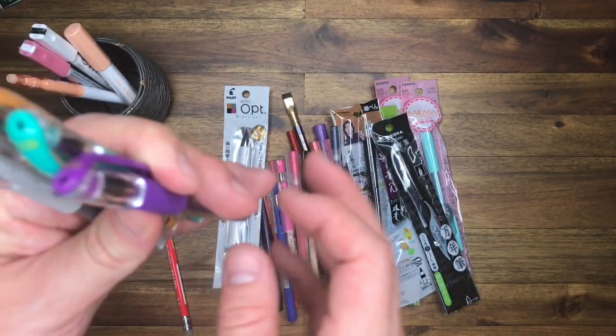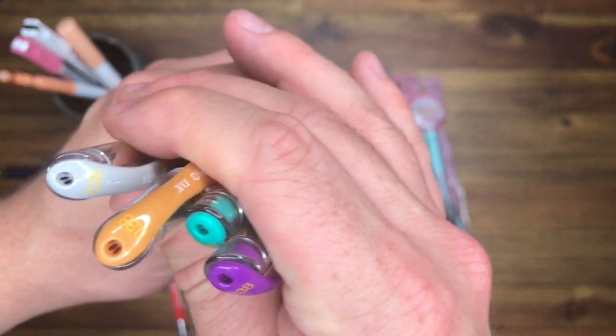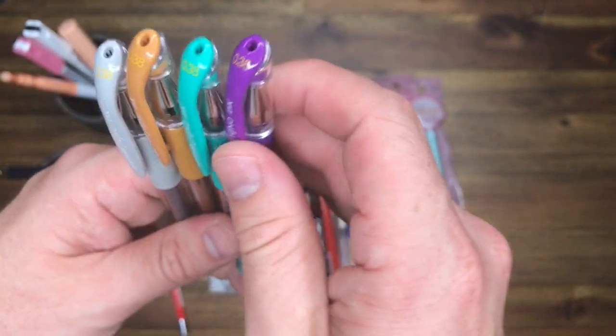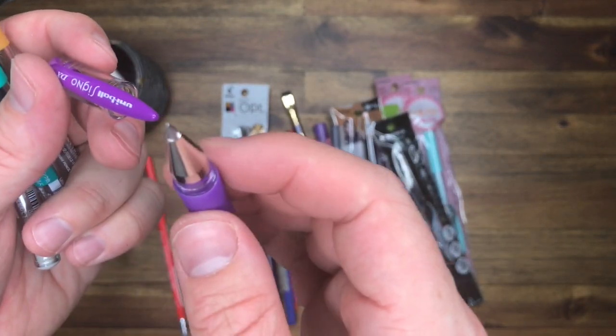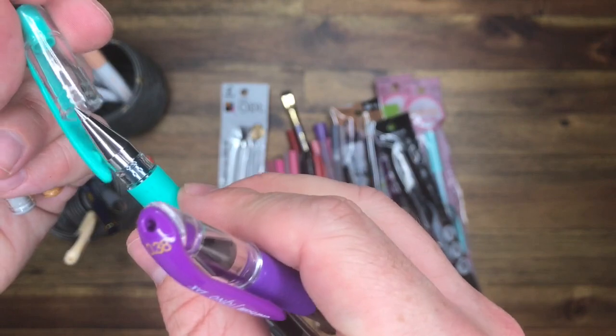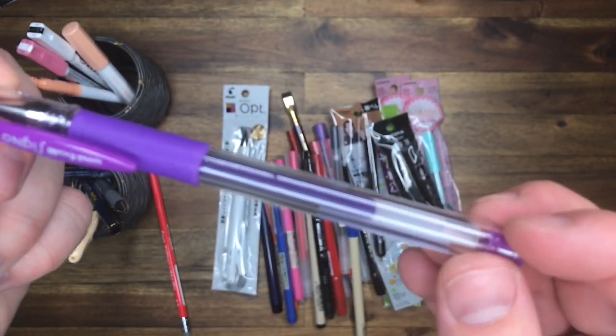I picked up some of these Uniball Signo in a 0.38 because, like I said, kind of a weird size to try and find. And maybe it's called something different in the States. Maybe it's just called a 1 or something. But all of this stuff is just stuff I don't come across very often. And so I wanted to try out these really interesting colors. This purple is really, really pretty. It's exactly how it looks in the cap.